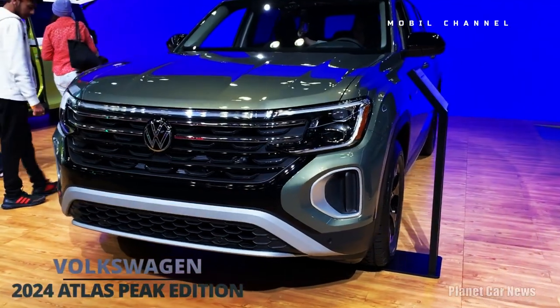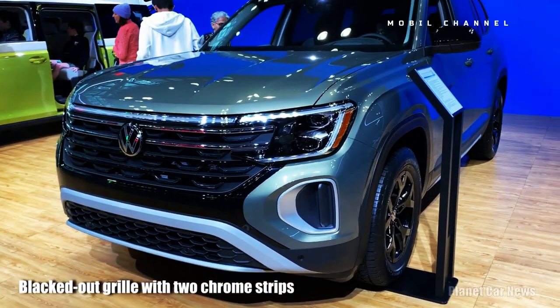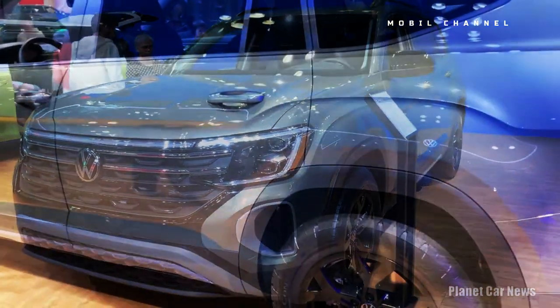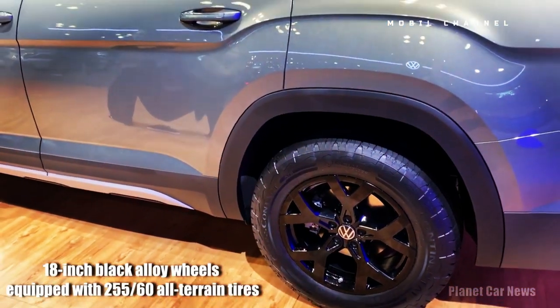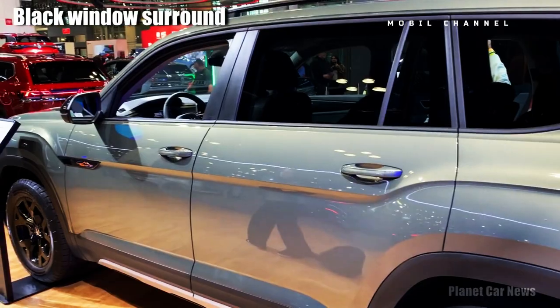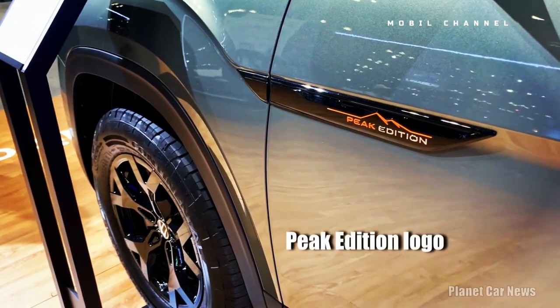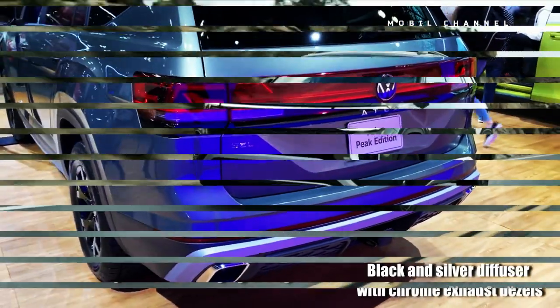VW launches Atlas Peak Edition 2024. Volkswagen has just introduced the facelifted Atlas SUV model at the 2023 New York Auto Show. The car is called the Atlas Peak Edition. In VW's statement, the design of the Atlas Peak Edition was inspired by the Go Anywhere Atlas Basecamp concept launched in 2019, as reported by Motor One, Wednesday, April 5, 2023.